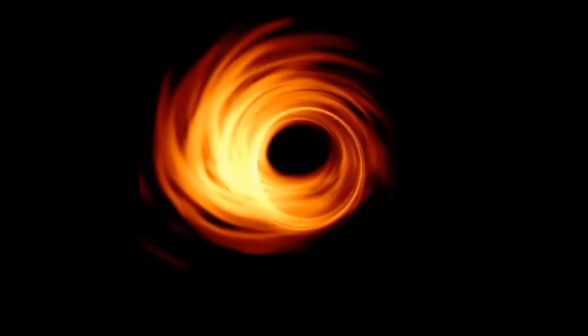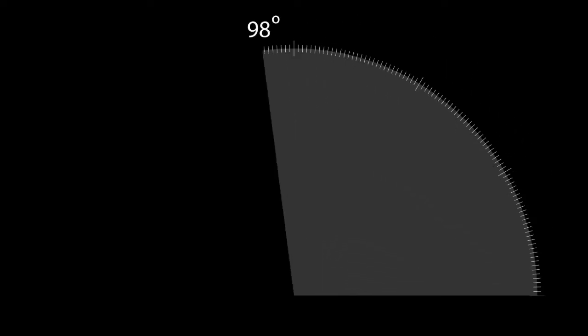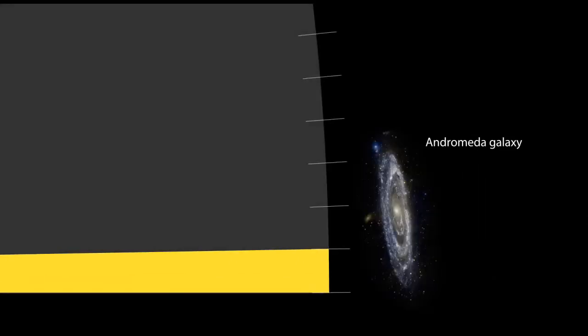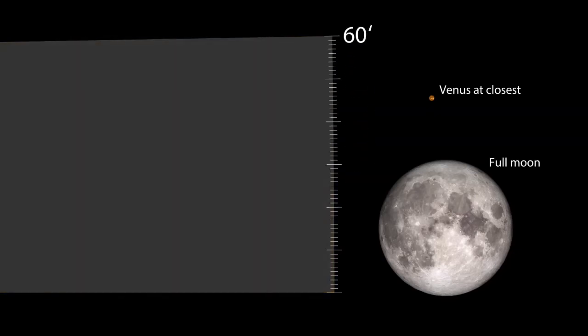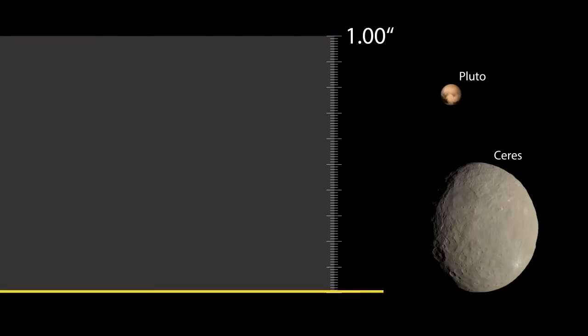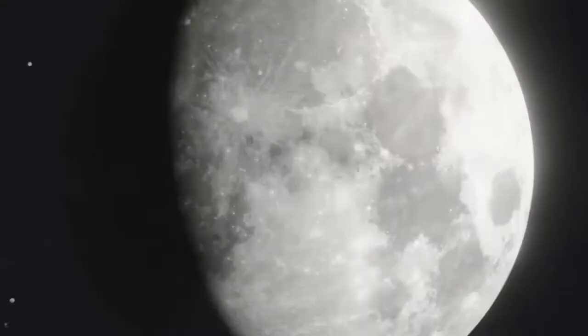But the biggest challenge of all in making an image of either supermassive black hole is that these objects are so compact and so far from Earth, in the sky they appear very, very tiny. To get a sense of just how tiny, take the whole sky and divide it into 180 degrees. The Andromeda galaxy spans about 3 degrees. Then divide 1 degree into 60 arc minutes. And 1 arc minute into 60 arc seconds. Divide an arc second into 100. Into 100 again. And into 100 once more. And this is the size of the black holes on the sky. It's equivalent to taking a picture of a donut on the moon.